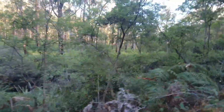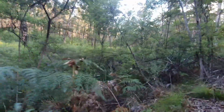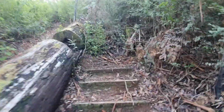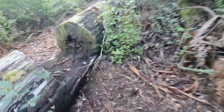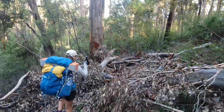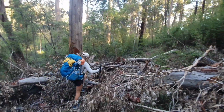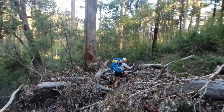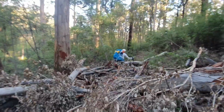Wow, actually look at this. Oh my God, that looks awesome. Up the steps, beside the log. Oh, look at this. There's so much of this kind of thing on the trail. They've just made it so you can get through the logs. To me, this is classic Bibbulmun. Carly thinks it's not, but it's up for debate, so let us know in the comments.